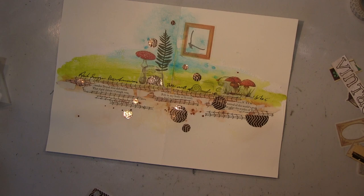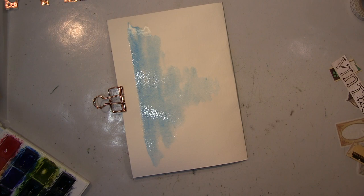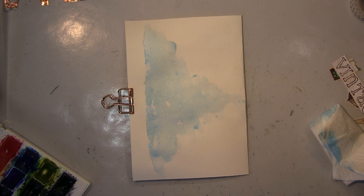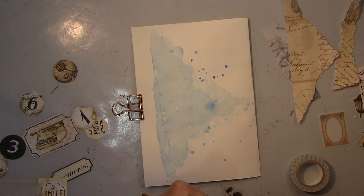So I'm already on the last page here, and you could see I really like to work in the background first with my watercolors. It's not classic art journaling I'm doing here anyway, because I like to have some colors in the background and paint, and not only this paper gluing thing going on. And when it fits, when it's okay, I do that as well. But most of the time I start with my watercolor actually.